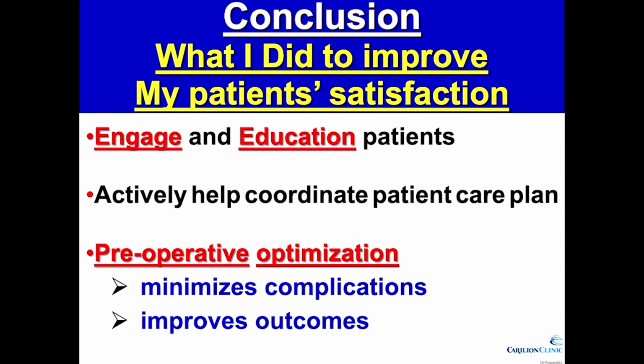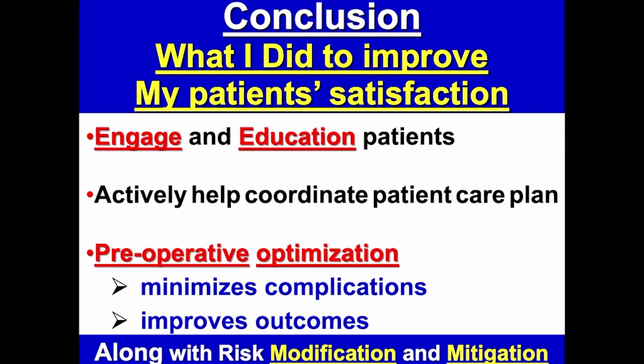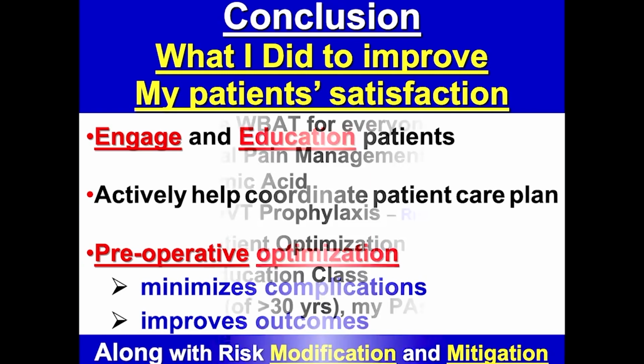So in conclusion, to improve and do your best, engage and educate your patients. Actively cooperate in their care. Be involved in everything that's done and everyone who touches them. Optimize them preoperatively. It'll minimize your complications and it'll improve your outcomes, along with risk modification and mitigation.